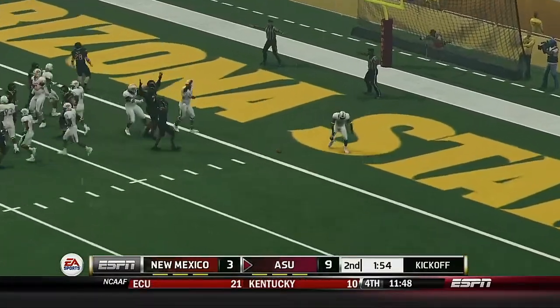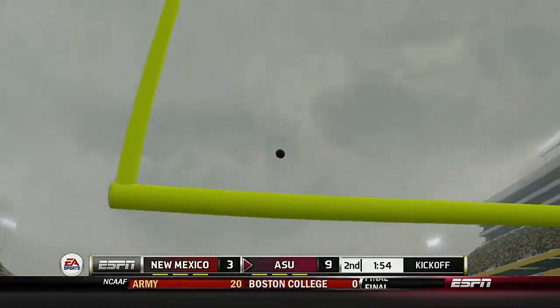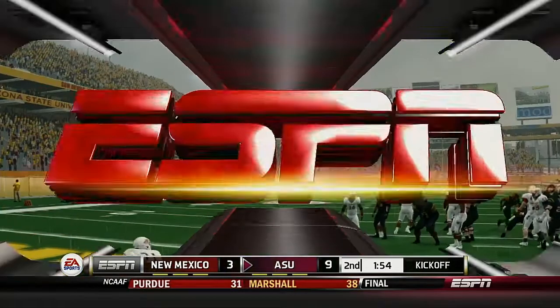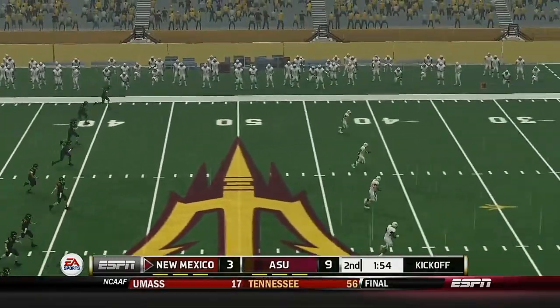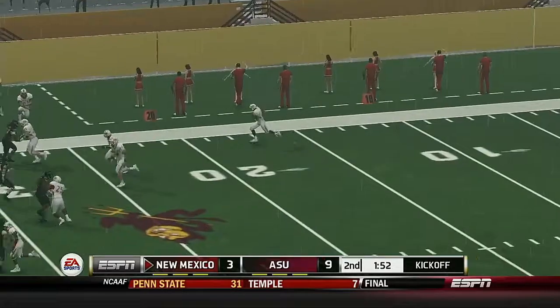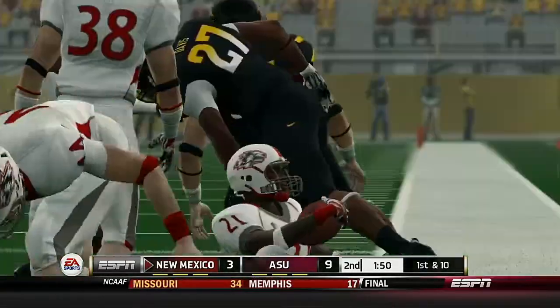Clanks it off the upright. No good. The Sun Devils saw one of their key guys go down earlier. It looks like he might be able to get back in the action. Arizona State to kick this one off. Sims takes it from the 6. He's got the corner. Tackle made at the 30.